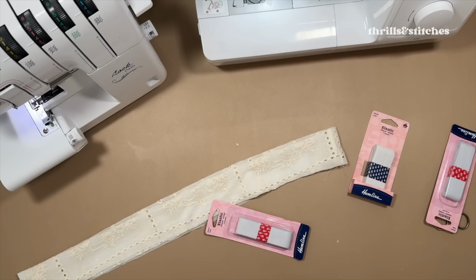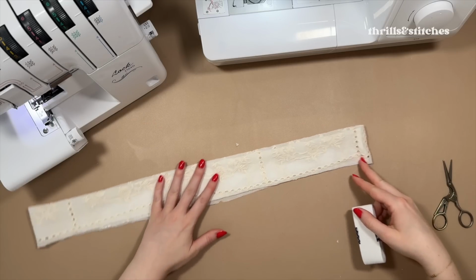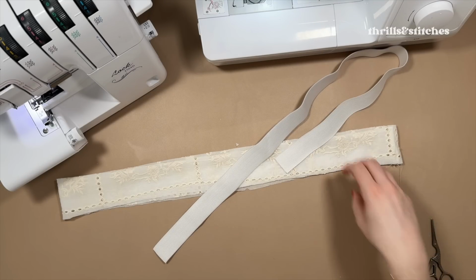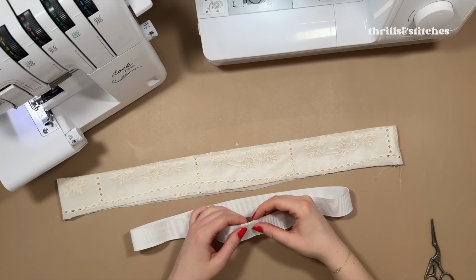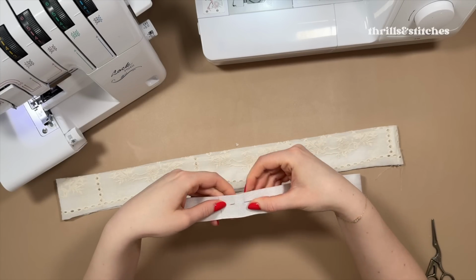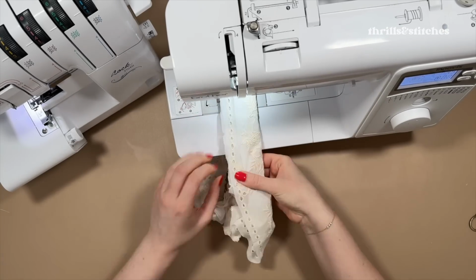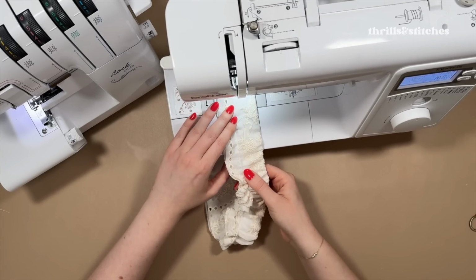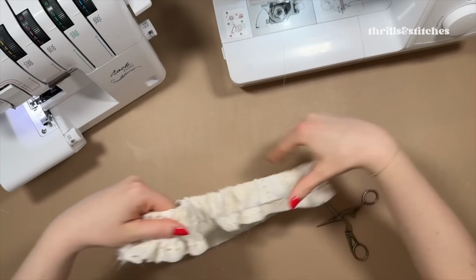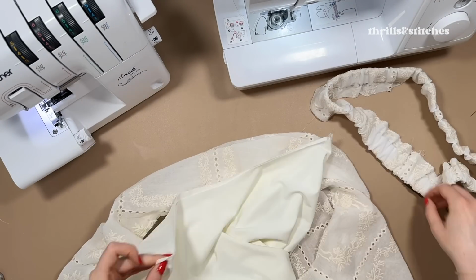I have 2 different types of elastic, and I think I'll go with the taller one, the 32 mil. And the first thing I need to do is to wrap it around my waist and fit it. Should be comfy. Okay, that's the length we need. I am going to sew this together, and I'm then going to fit it into the waistband before I attach the waistband to the skirt. All right, we have ourselves a waistband that is already covered in the shell material. Amazing. And now we just need to put everything together.